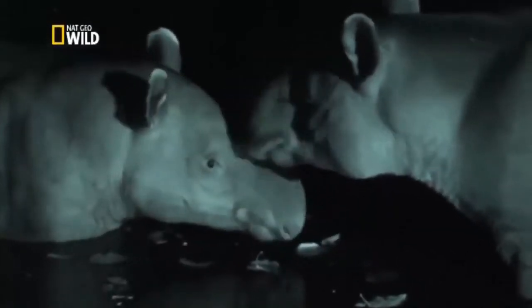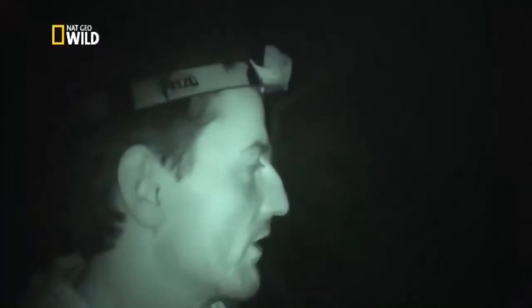Nice. You see that? It's just taking off and landing on the tapir. It's some sort of bat. That can only be a vampire. It's drinking blood. Crew now realize they're in vampire country, and may be targets themselves.